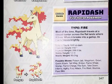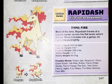Rapidash, the Fire Horse Pokemon, a Fire type. Most of the time, Rapidash travels at a casual canter across the flatlands where it lives. When it breaks into a gallop, its mane blazes brightly.